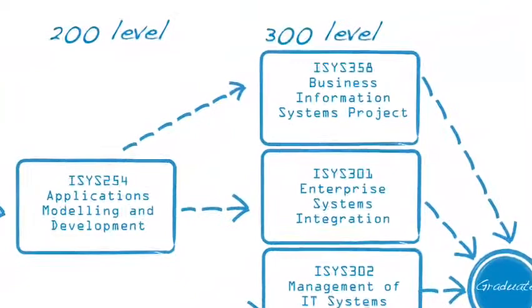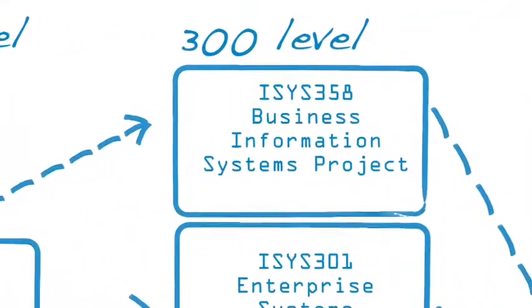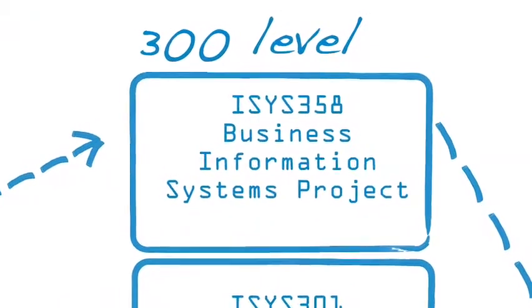In ISYS 358, which is the Business Information Systems Project capstone unit, students bring together everything that they have learnt in the previous units. It is typically done in the final semester, certainly in the final year. In this, students will work in teams. They will work on a major project. Those projects will tend to go through the full system development life cycle.